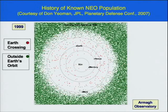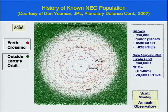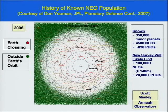1999, you've got more. And then they started looking hard. And so today, this is what we have. And you can see it's kind of getting crowded. They have now 350,000 known bodies. There's about 4,500 objects that are called NEOs, near-Earth objects.